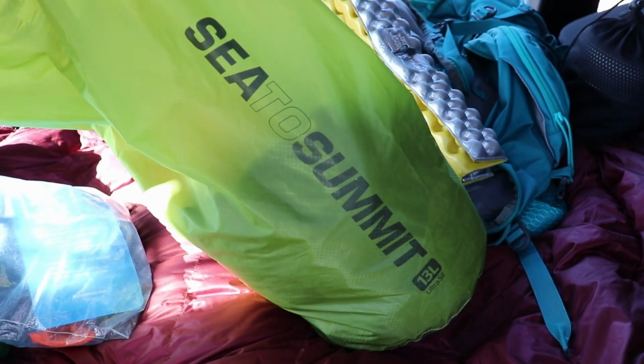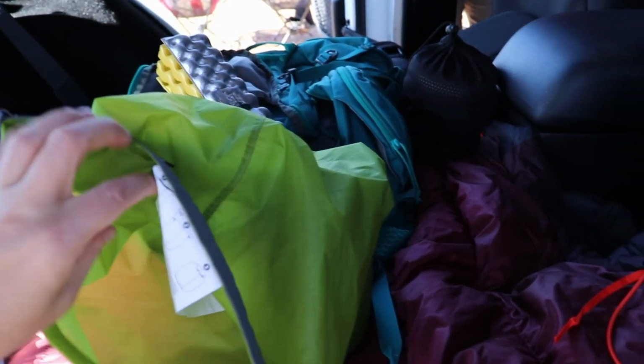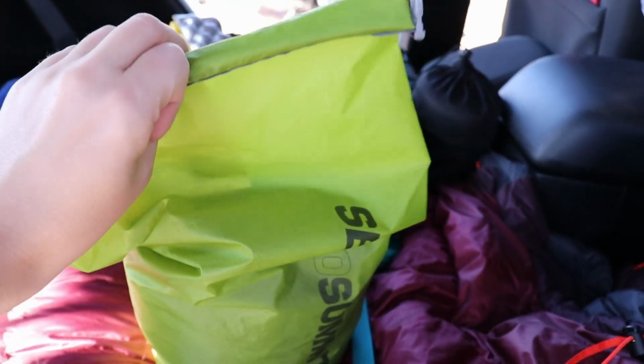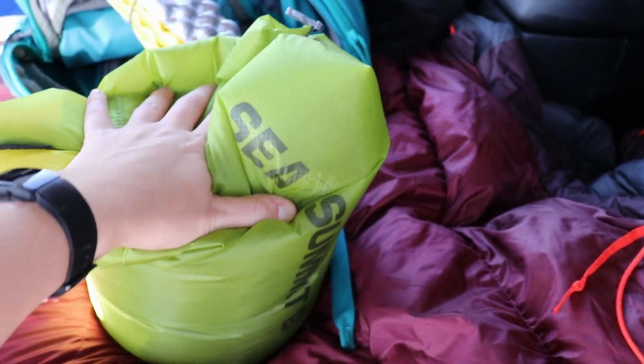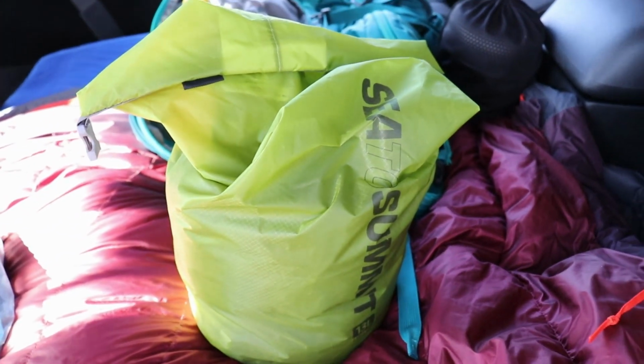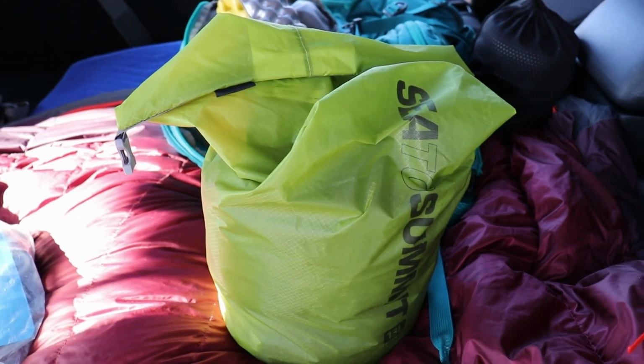For our clothes, Justin and I both use a 13-liter Sea to Summit dry bag. It's really, really nice, and you can compact them pretty well. All you have to do is put your clothes in there, take all the air out, and then roll this down and clip. We don't really take a whole lot of clothes, so they can fit in here really easily, and they can usually hold a couple days or even more worth of clothes.